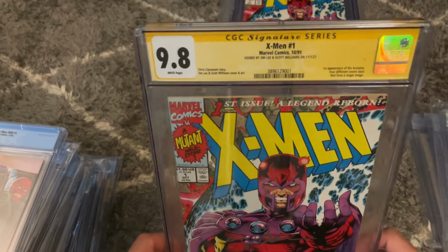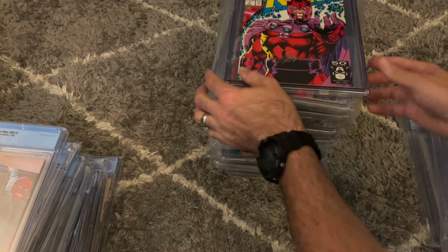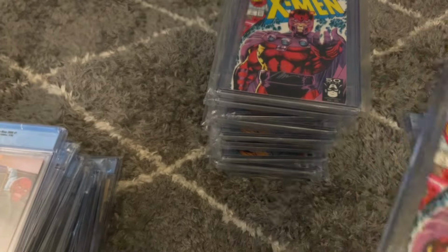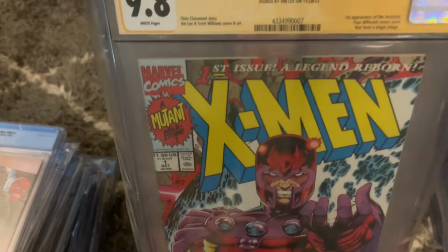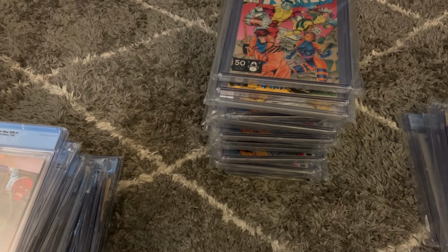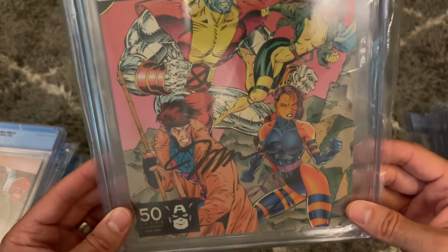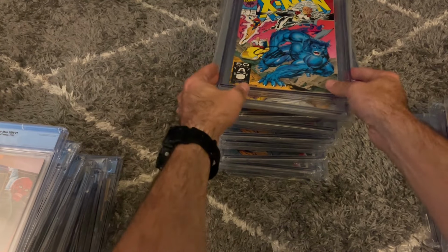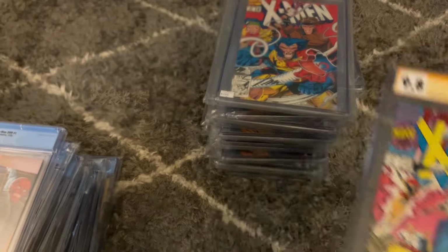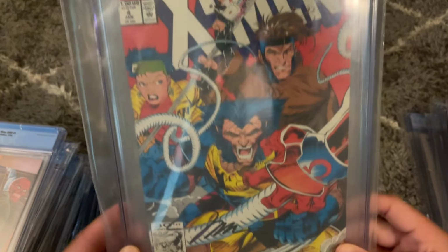X-Men, number 1, 9.8, autographed by Jim Lee, Scott Williams. X-Men, number 1, 9.4, Jim Lee. X-Men, number 1, 9.8, Jim Lee. X-Men, number 1, 7.5, autographed by Jim Lee. X-Men number 1, 9.8, autographed by Jim Lee. X-Men number 4, 9.8, autographed by Jim Lee.